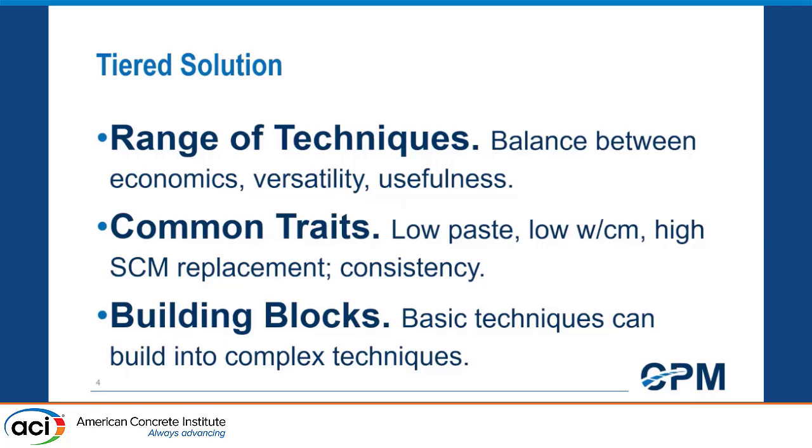The other thing I like to highlight is that there's a range of complexities, but for the most part, the simple tests serve as building blocks for the more complex tests. So if you start out implementing the easy tests, that's okay, and you have time to build into the complex tests if you want.